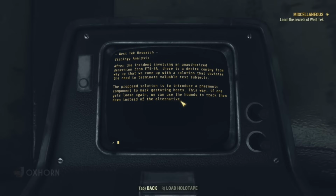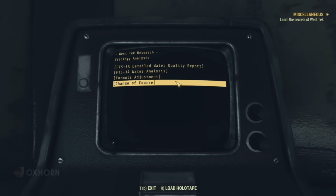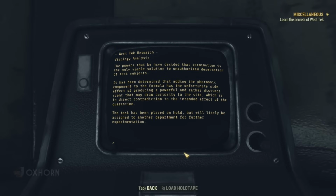A nifty little explanation. And in the last one, change of course. The powers that be have decided that termination is the only viable solution to unauthorized desertion of test subjects. It has been determined that adding the pheromonic component to the formula has the unfortunate side effect of producing a powerful and rather distinct scent that may draw curiosity to the site, which is in direct contradiction to the intended effect of the quarantine.